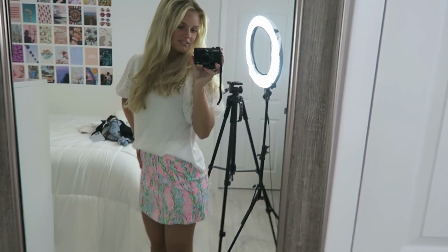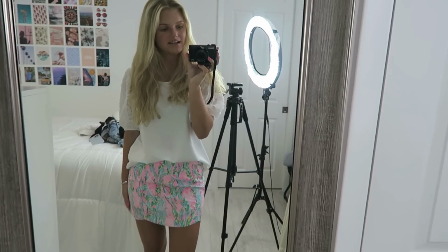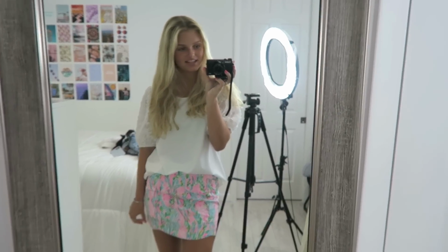But this skirt, I was so confused when I tried it on because there's built-in shorts. But it's so cute. I love it a lot. Here it is in the mirror. This is the skirt. It actually fits me. I was kind of surprised, but it's really cute. So I'm gonna rate this outfit a 6 out of 10. It's good. I don't mind it. It's just not something I would usually wear. It's very formal, but it's still really cute.